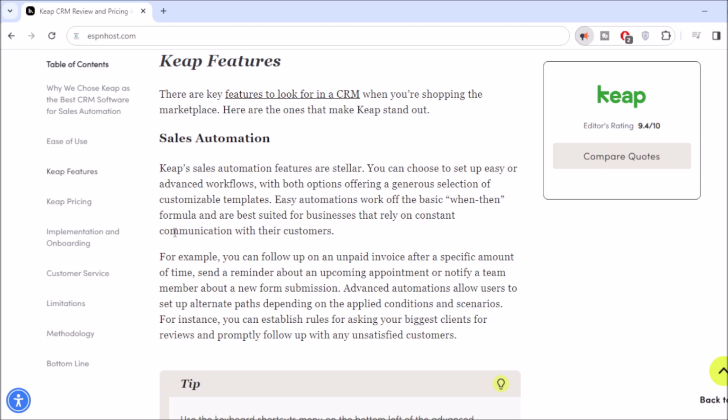Keap features. There are key features to look for in a CRM when you're shopping the marketplace. Here are the ones that make Keap stand out. Sales automation. Keap's sales automation features are stellar. You can choose to set up easy or advanced workflows, with both options offering a generous selection of customizable templates.